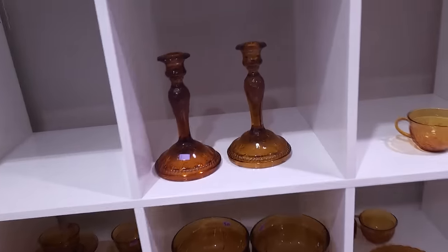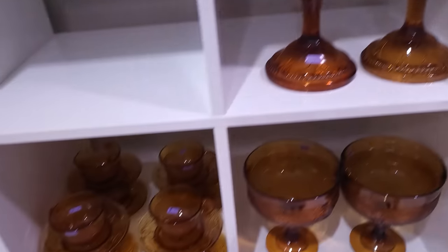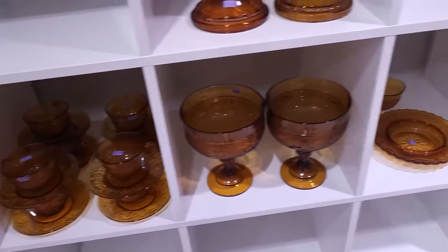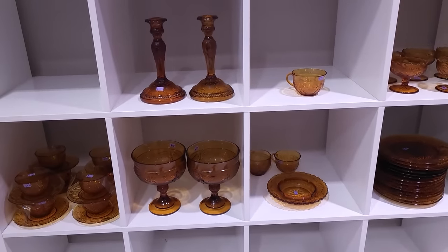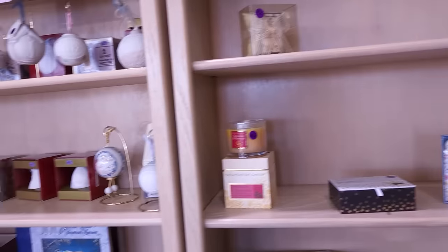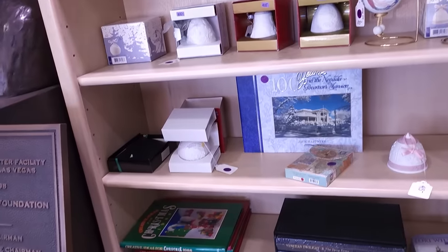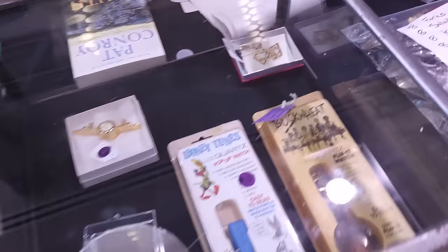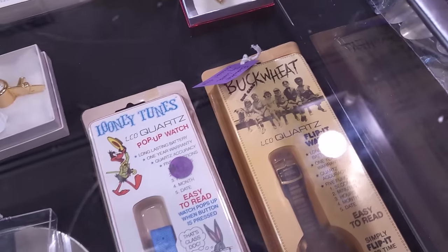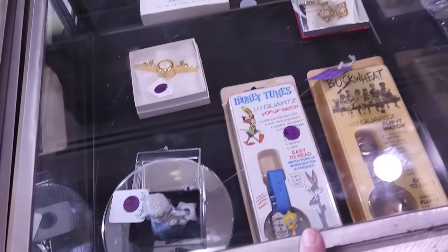Okay, I see a whole bunch of tiara glass here in the amber. So $10 for the candlesticks. We got cups and saucers and compotes. It's not really my thing, but it's pretty against that white background, isn't it? They've just got a little bit of everything down in this room. Yadro ornaments. Not a lot of resale value in those, sadly. And we got some cases. Oh, look, there are the little rascals right there. It's a Buckwheat watch. And then we got a Tweety Bird watch.